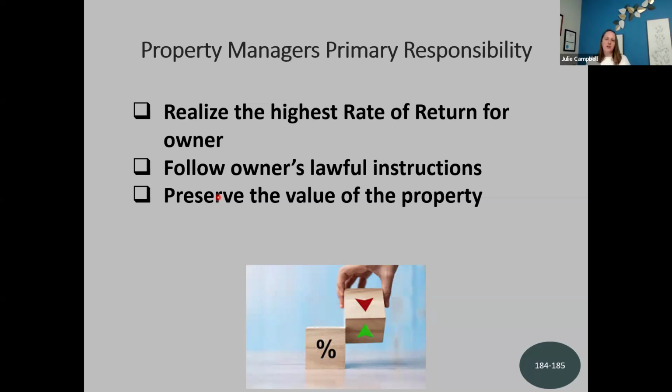And then the property manager has a duty to preserve the value of the property, because that's going to help the owner realize the rate of return. So they may suggest maintenance. They may suggest repairs. If we do this and this, then it'll last a lot longer.